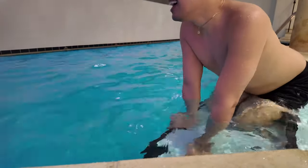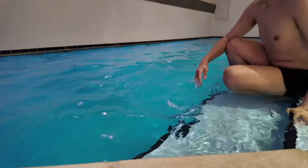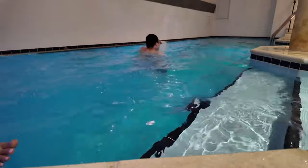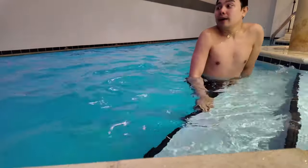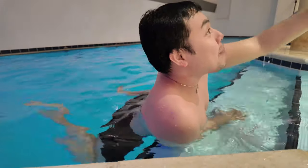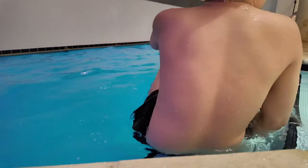Uy, katog na sa tubig! Ang lamig-lamig ng tubig, uy! Naparo ka na, uy! Ay! Grabe! Guys! Super lamig ng water! Videohin sa ko! Uy! Sige ha? Una na pa! Wag mo siya!